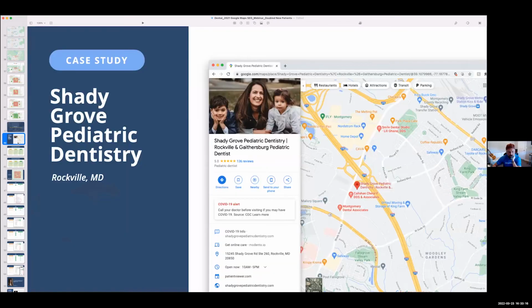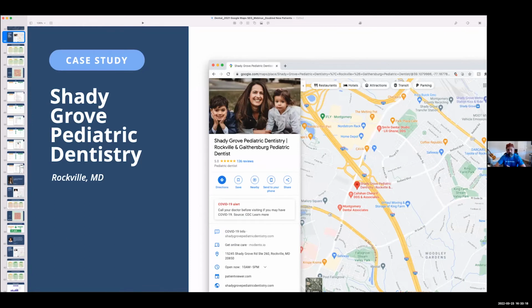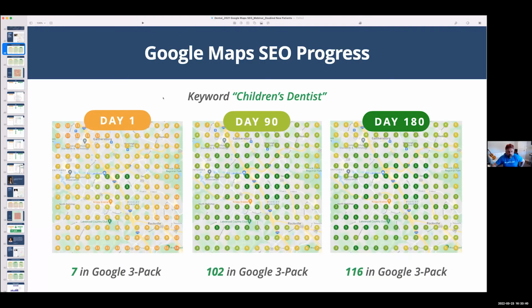So what I'm going to do is show you 3 case studies of practices that we worked with. We did the optimization. We basically got into their Google My Business accounts and began optimizing and so forth. And this is what happened. So this is Shady Grove Pediatric Dentistry, and she's in Rockville, Maryland. So on the left, or I should start up here, the keyword is children's dentist, with an apostrophe S, okay?